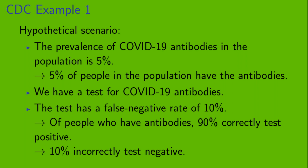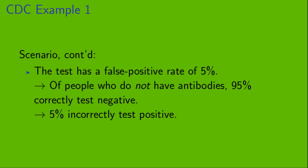We're also going to assume that we have a test for COVID-19 antibodies. And we're going to say that the test has a false negative rate of 10%. So this means that of people who have the antibodies, 90% correctly test positive, but 10% incorrectly test negative. Additionally, the test has a false positive rate of 5%. So this means that of people who do not have the antibodies, 95% of them will correctly test negative for the antibodies, but 5% will incorrectly test positive for the antibodies.